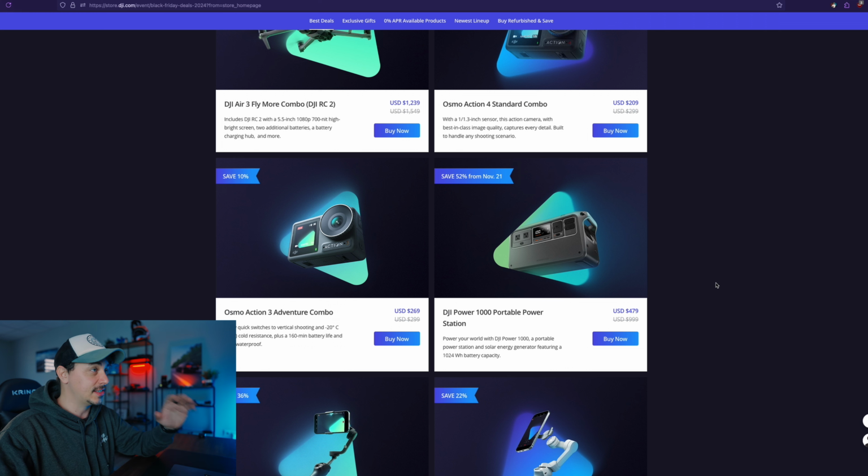I think this is a fantastic deal for anyone who's spending a lot of time outdoors, charging a lot of different gear, a lot of batteries, a lot of different tech. This power station is absolutely incredible.